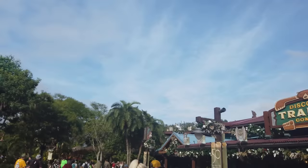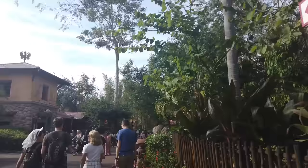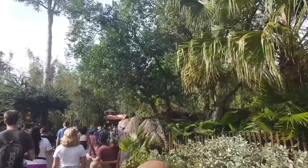Don't sleep on Animal Kingdom at the holidays. They may not have the flash of Magic Kingdom or the Festival of Epcot, but they are wonderful. I could literally stand and watch those puppets for hours, but we've got other things to talk about and show off. I promised some Tree of Life facts, so that's where we're headed next.